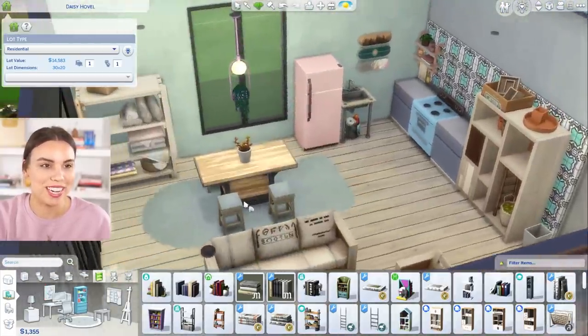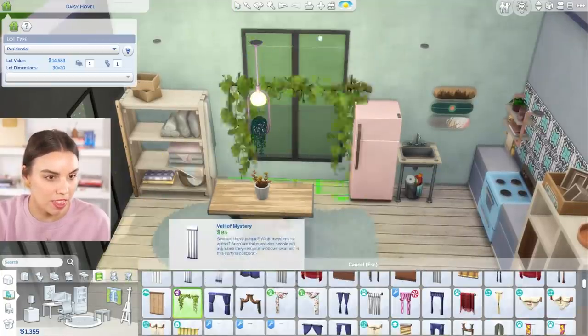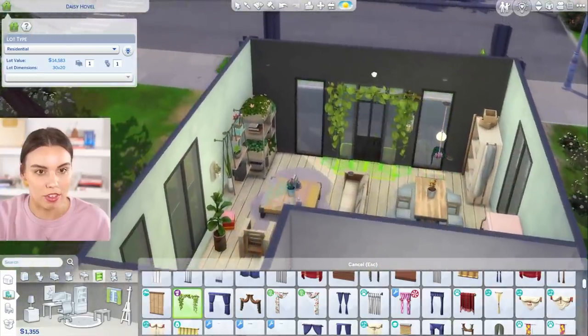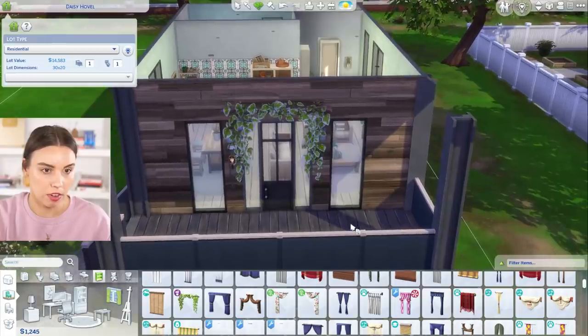Okay, what else can we put in here to make it look good? I just keep coming back to the curtains. Like, how much is this? Actually, 110 simoleons is pretty good for this. Like, that's not that much. But maybe on the exterior of the house, that's really pretty.